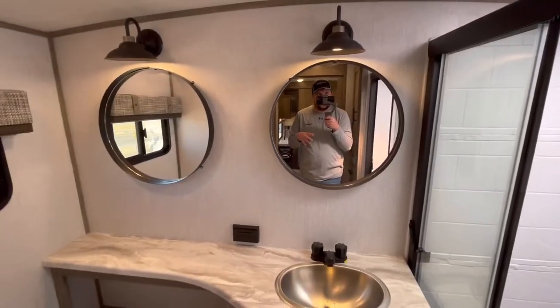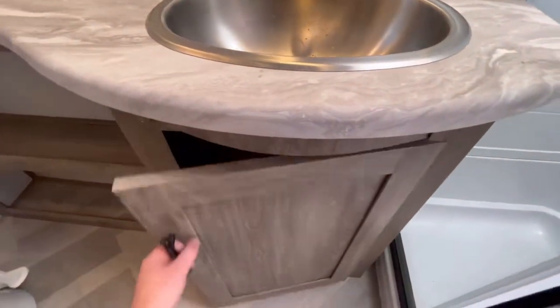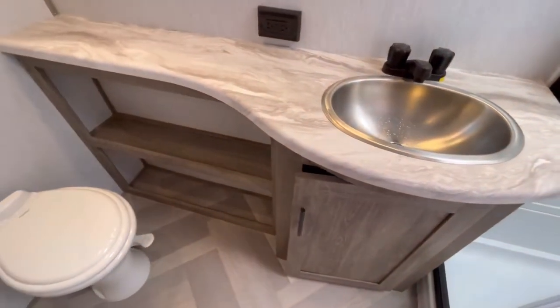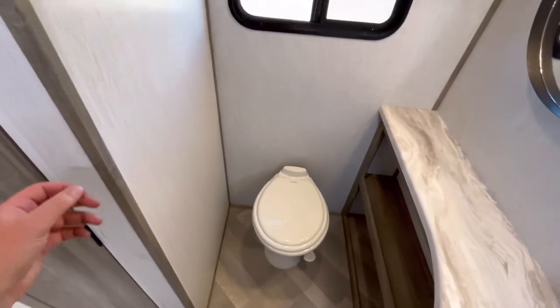Dual circular mirrors with lights above them. GFI protected outlet. Stainless steel sink. Press membrane countertops. Little storage there. And then you've got open cubby space here. Plus another porcelain foot flush lever toilet. Plenty of room around there.